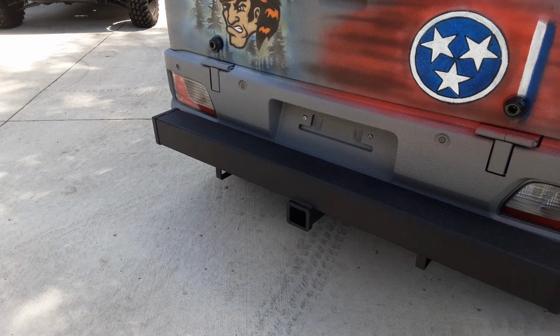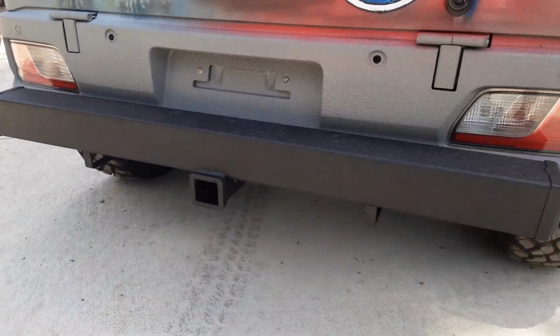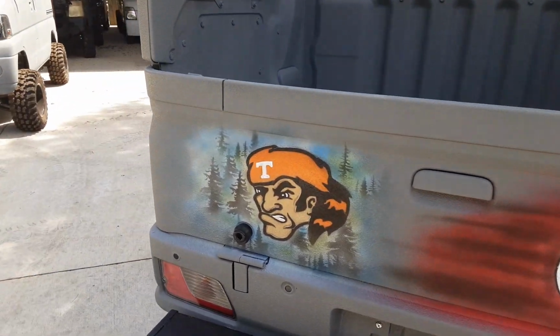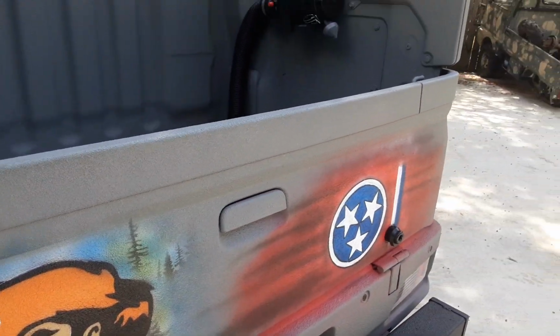Notice too, we got that bag bumper. It's a nice little pull down right there on the back side, so a good point for tying down. But yeah, it's beautiful, guys, man. It's just really, really handsome. And again, guys, this is all hand painted.